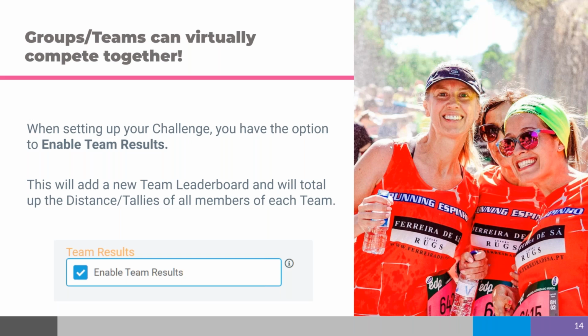So if you're doing the greatest distance, it would do it based on the greatest distance completed by the team members added together. If it's by elevation gain, it'll sort it by the greatest elevation gain of all the teams together, and so on and so forth. So this is a really slick and easy way to make things more interesting. You do have to have RunSignup group teams enabled. A lot of events already have them set up for social teams, so we found this is a quick win for us.